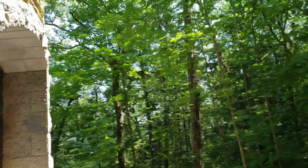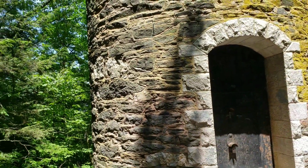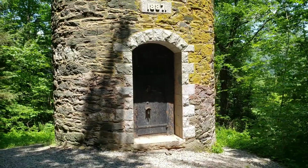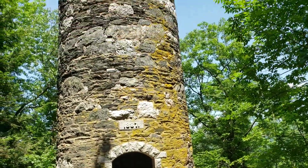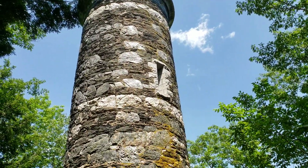Let's see if we can't get a nice big view of this guy. Holy crap, guys. Just walking out in the middle of the woods, and you see this. And I tripped. I've done that a lot this trip. I think that's why they call it a trip. Look at that. You got a window right there.